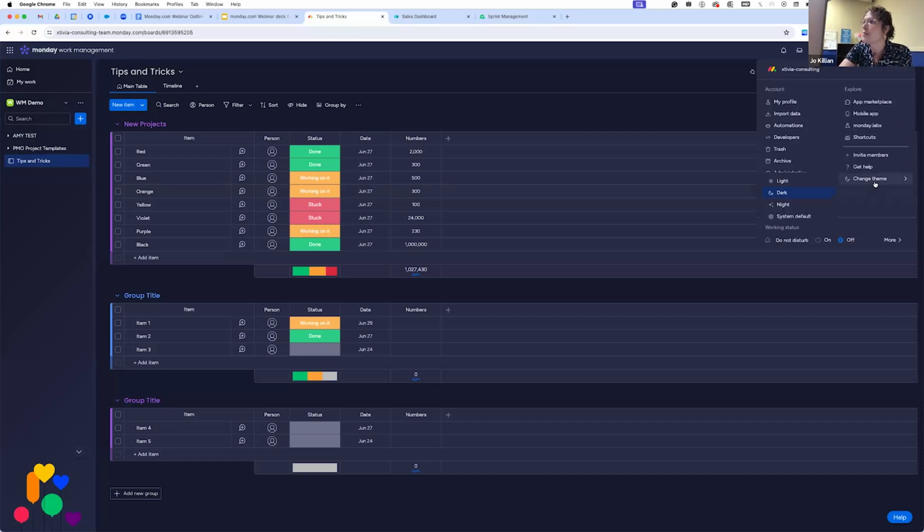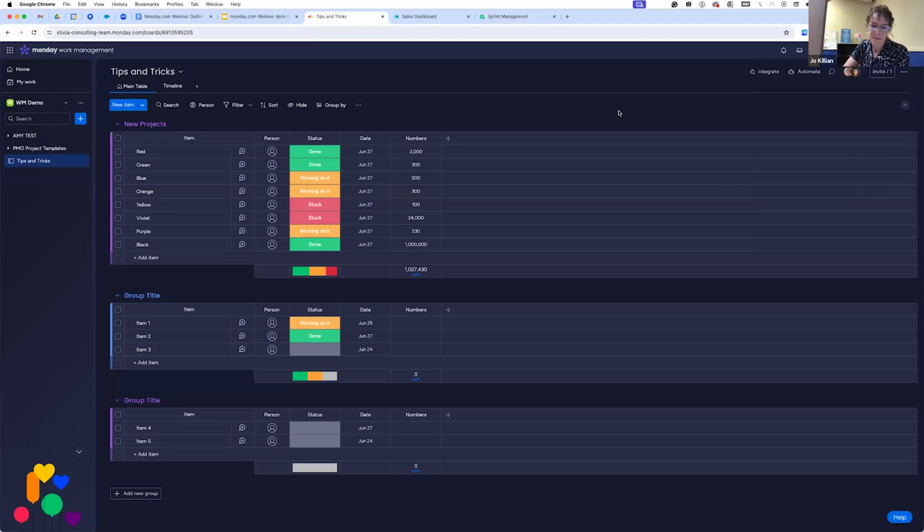And there's a change theme option here. So I'm going to go with dark mode because that's my favorite. So here we're in a Monday board. Boards are where you store all your information and do most of your work. This is a test board I've set up to show you these examples.